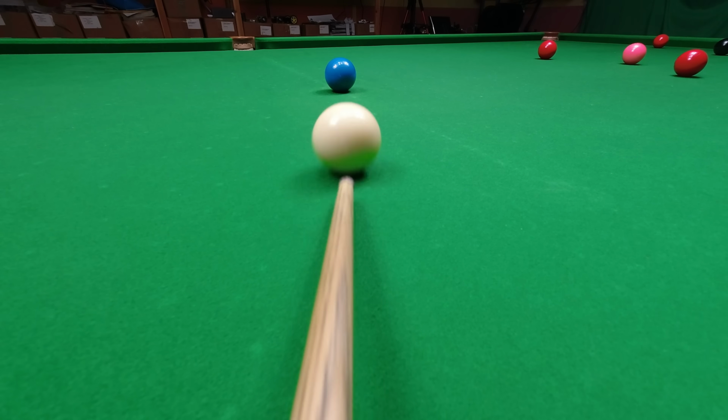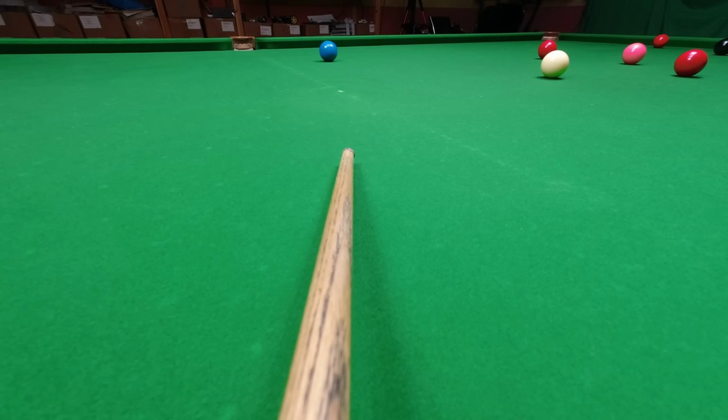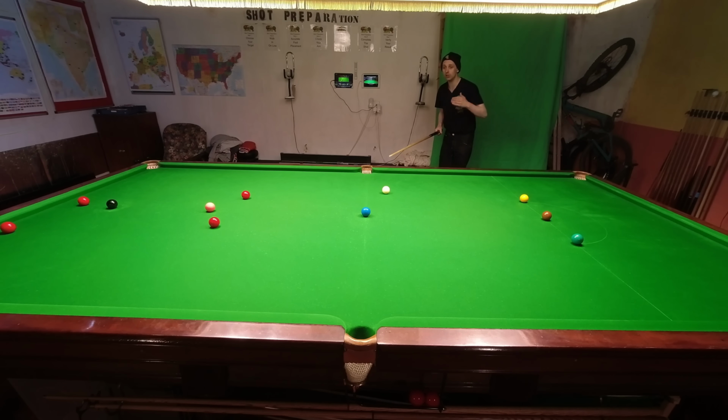So if I start to panic about missing the blue thick on the shot, the way I can deal with this is to concentrate even harder on the line that I visualized.